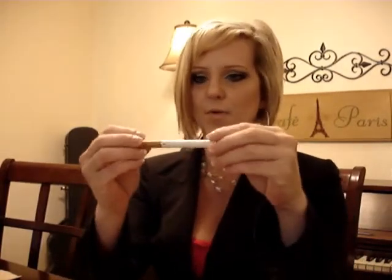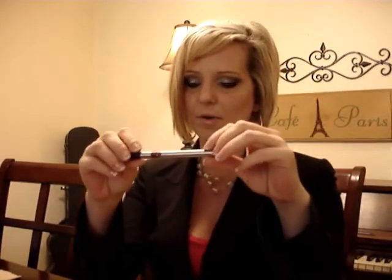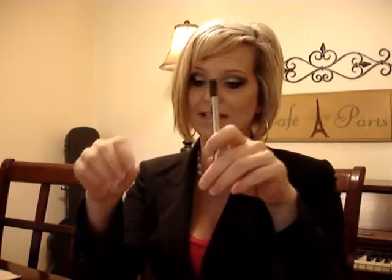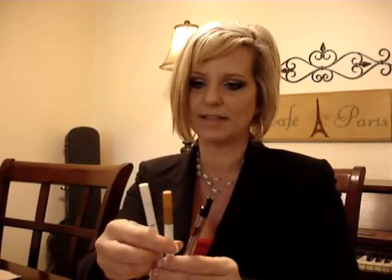I also use this one quite a lot. It's called the Pee-wee Smoking Everywhere, the super cigarette. And then everybody knows the 901. This is the most popular one, but right now it's really not my favorite. It's my least favorite of the three that I carry around with me on a daily basis.